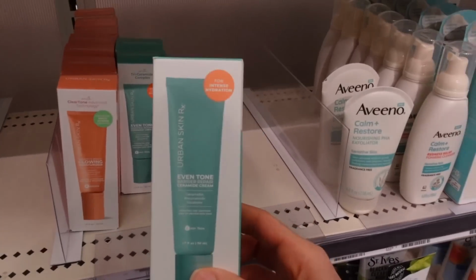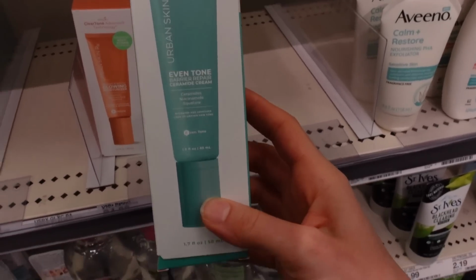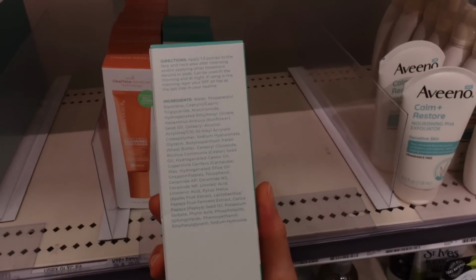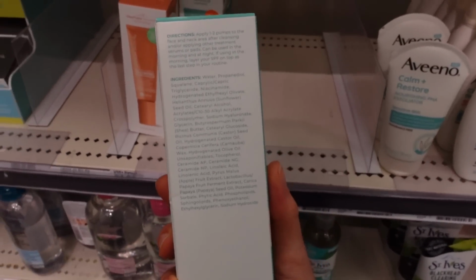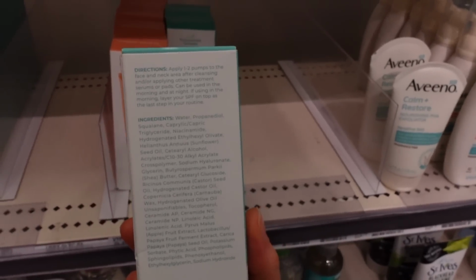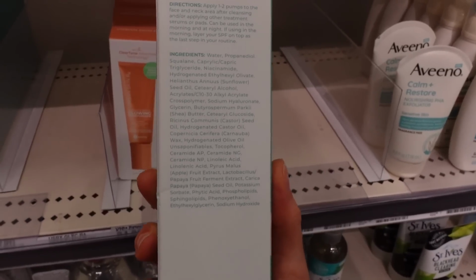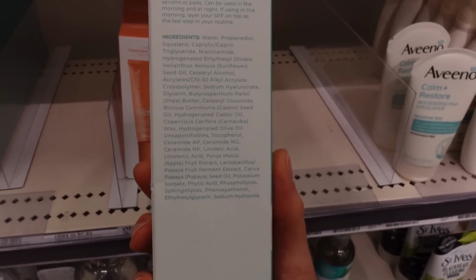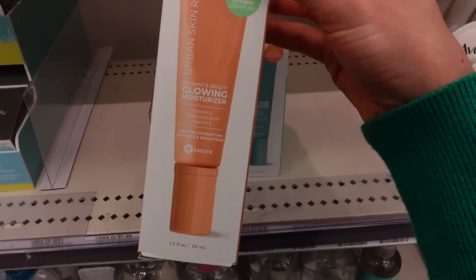What's this new product from Urban Skinner X? Even Tone Barrier Repair Ceramide Cream. This has phytic acid in it as well. Again, helpful for chelating iron, which may help in minimizing further oxidative stress. It has niacinamide, which is good for hyperpigmentation. Shea butter, it's going to help keep water in the skin. Ceramides. That looks promising.